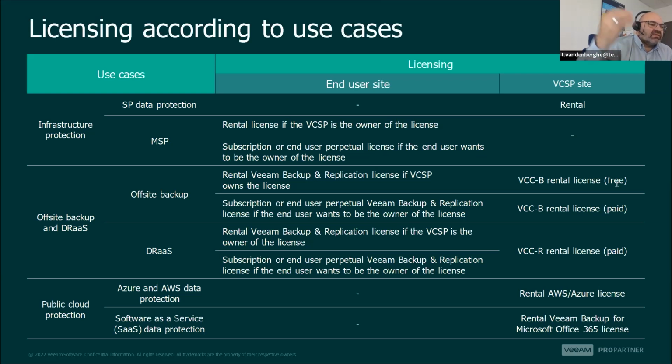So if that would be Enterprise Plus level for a virtual machine, that will cost you 11 points, but you don't report the Veeam Cloud Connect backup points for those virtual machines. If the customer has his own Veeam backup application license, although you're, as a service provider, managing them, but if he has his own perpetual or subscription licenses and you're using the Veeam Cloud Connect, then you have to report the Veeam Cloud Connect backup.